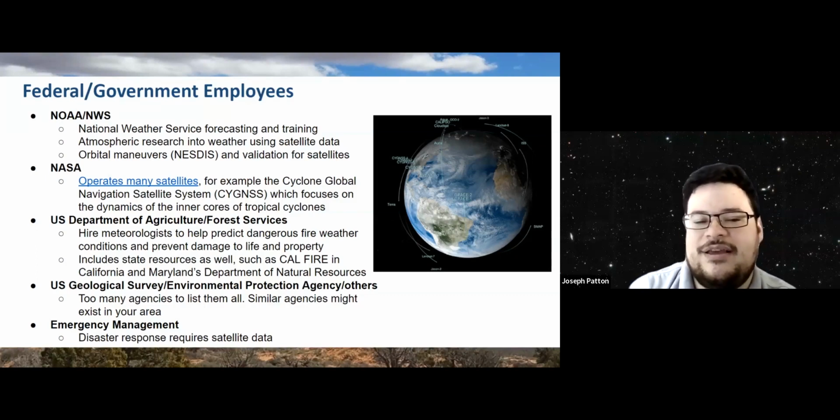And then finally, another example of a federal employee or government employee is emergency management. They are the people who are coordinating the response to disasters, and they require satellite data to understand the impacts of the weather that's happening, and then also keep the people who are responding safe from other occurring weather hazards, and understand the damage that's been done. Satellites can give you an idea of what areas were most impacted by severe weather.